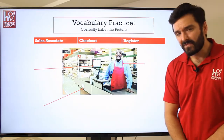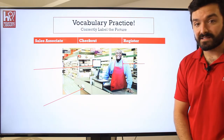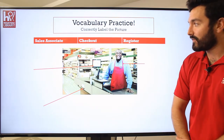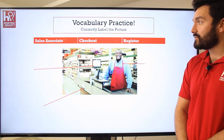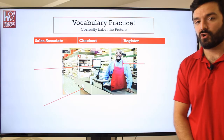All right, so now that we've learned all of these terms, let's have a little vocabulary practice. I'd like you to label this image for me, and I'm pointing specifically to different items in this store. All right, so you have sales associate, checkout, and register. Go ahead and pause the video and see if you can label this picture correctly. Go ahead.